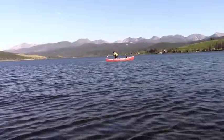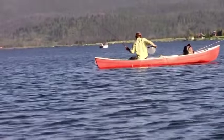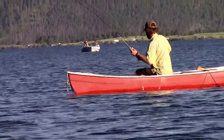Wow, what a beautiful fish. Absolutely stunning. Oh, looks like a rainbow.